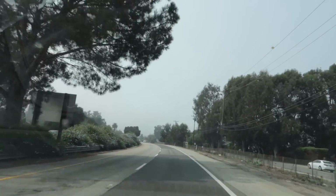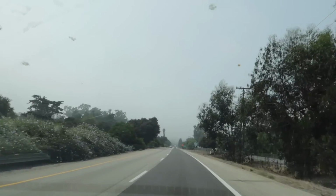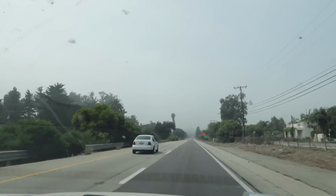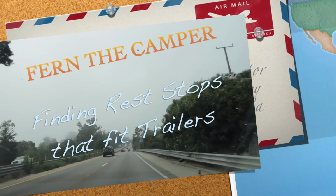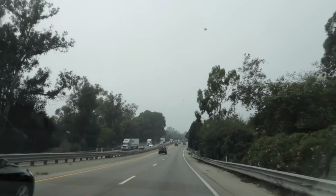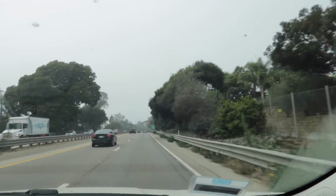What happens when you have a tiny trailer or any kind of RV and you need to find a rest stop, but you're in a city? This is constantly a problem for us, and this is usually how we deal with it. We stop wherever we can find a parking spot.